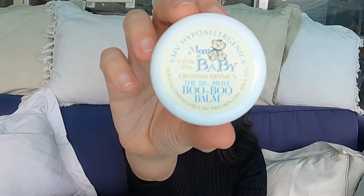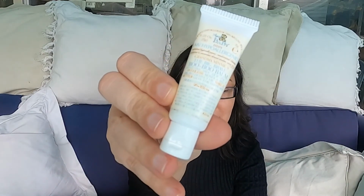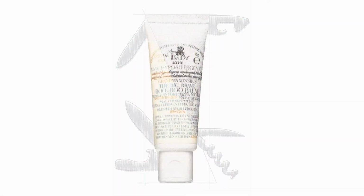It is wonderful for so many things. We each have it in our bedrooms next to our beds. We have it sort of in a family stash in the hallway. There is a travel-sized version in a tube, which is great to put in your bag or your pocket as you're walking around. So there, that is the Big Brave Boo-Boo Balm.